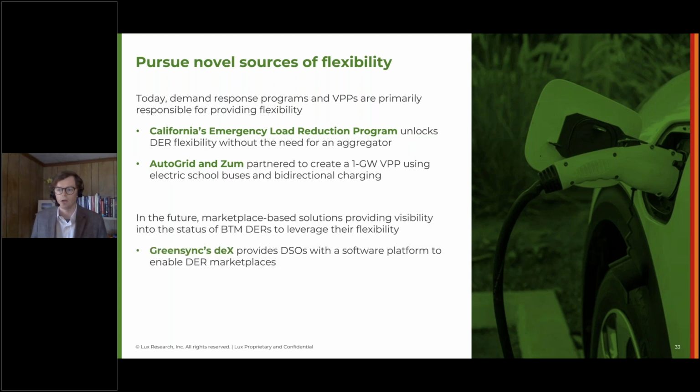And longer term, I think we can also think about setting up DER marketplaces. And if I were a distribution system operator or a DSO, I would be picking up the phone and calling GreenSync. They are a company that's the most advanced in this space, and they essentially create a software platform that allows DSOs to create their own DER marketplaces and begin engaging with consumers of DERs to get that set up.